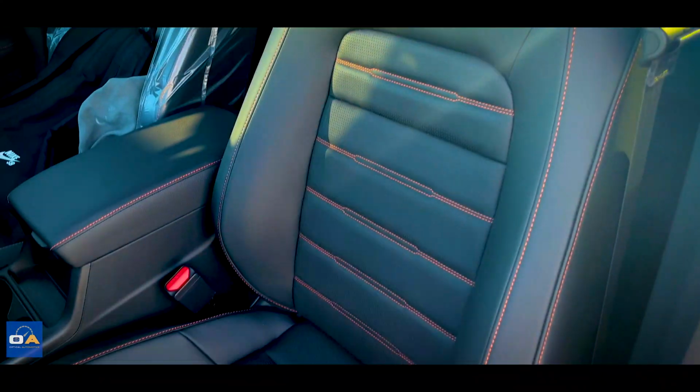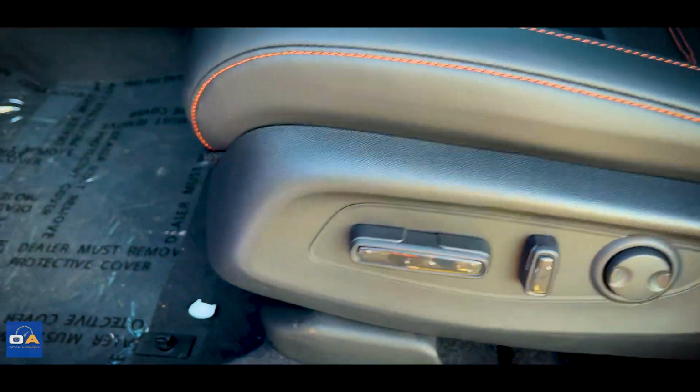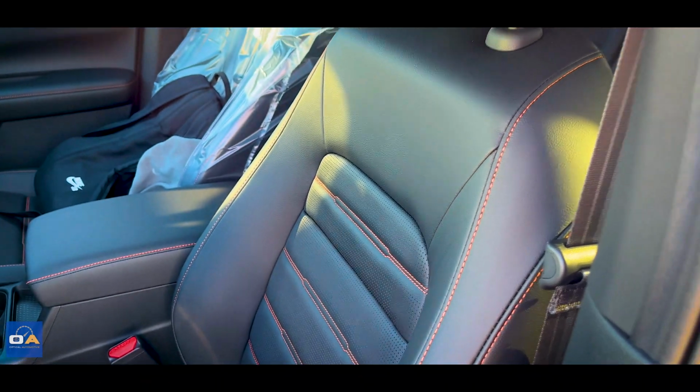The seats are covered in black perforated leather with orange contrast stitching, and they're heated. Unfortunately, ventilated seats are not an option on the CR-V, which could be a deal breaker for some people. And the driver does get 2 memory settings.